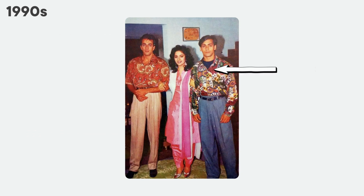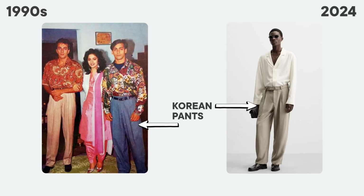Look at Salman Khan's shirt. It's so big, you can't even see his body. Look at those pants. Those pants are so baggy. Those are the kind of pants that people would call Korean pants right now. You can see the pleat in between, which is these lines going down.